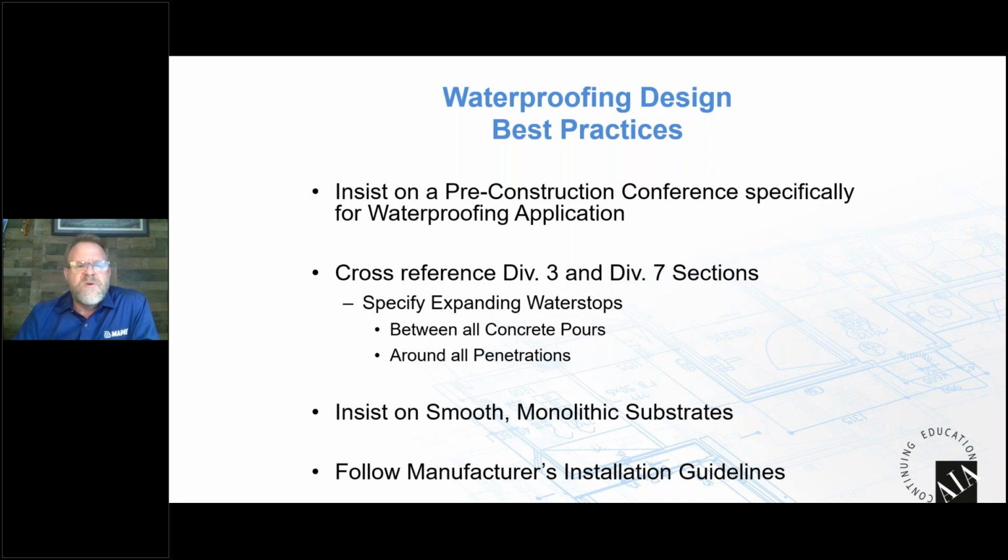Also, be diligent to cross-reference Division 3 and Division 7 specifications. So what do I mean by that? I'm talking about make sure that you're specifying the expanding water stops and things like surface repair mortars in Division 3 in preparation for the waterproofing that you'll be specifying in Division 7, because they work hand in hand. We talked about how surface prep plays an important role in this system functioning correctly. So it's important to have the products that go on before the waterproofing done correctly before you do the waterproofing.